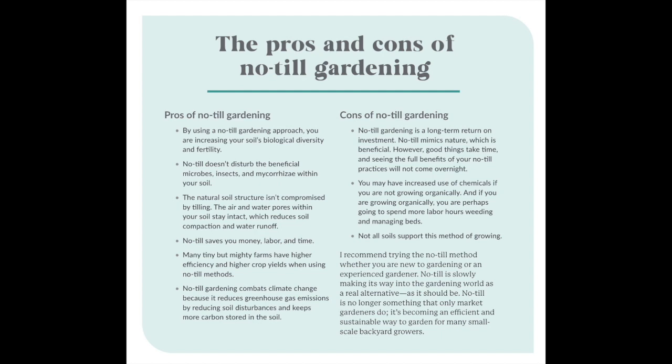No-till gardening combats climate change because it reduces greenhouse gas emissions by reducing soil disturbances and keeps more carbon stored in the soil. So you can see the list of pros for the no-till garden are some pretty impactful ones, and something you will definitely want to keep in mind when considering what gardening style is best for you. Now let's talk about the pros and cons of a raised bed garden.